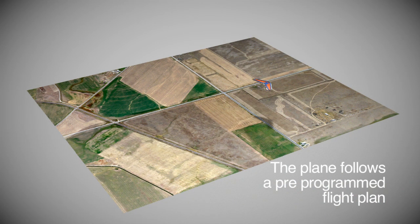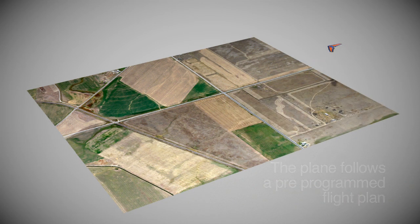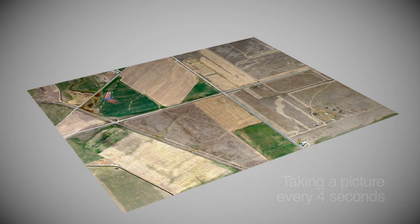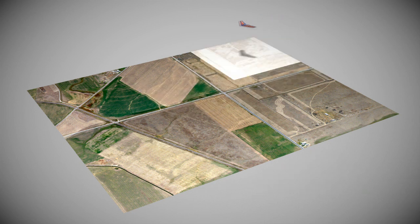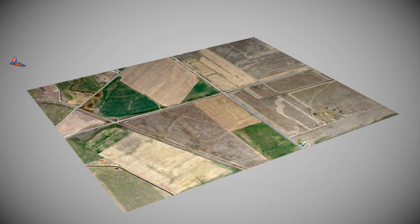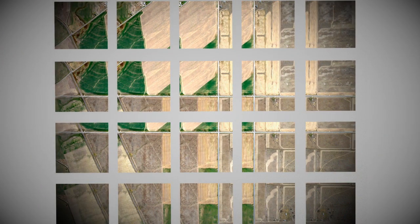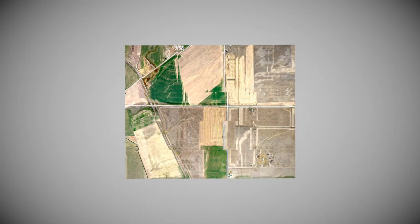After takeoff, the plane automatically goes into a pre-programmed flight plan and takes pictures of the ground every 4 seconds. After its flight plan, it comes back to the ground station. After about an hour's worth of flight, we may have 350 to 400 images. The best solution is to take all of the images together, stitch them together to make a georectified mosaic.